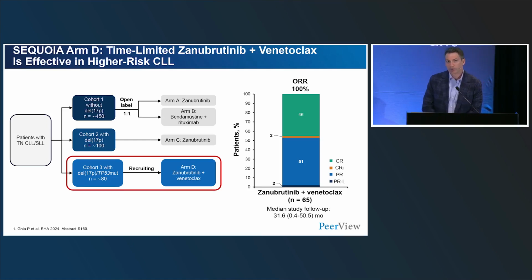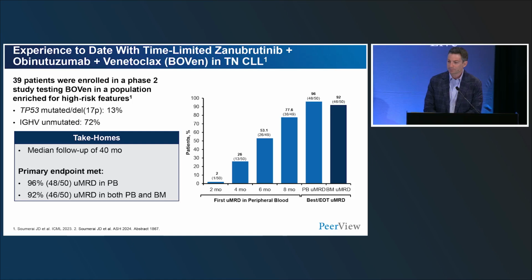Now, zanubrutinib also has accumulating data in combination with venetoclax. Some of the initial data here is coming from the Sequoia study, which I mentioned before, that we talked about cohort 1, which was comparing zanubrutinib to BR. But there was a separate cohort 3, which had close to 80 patients that was just looking at zanubrutinib plus venetoclax in a high genetic risk population with TP53 aberration. And you can see the data that were presented earlier this year at EHA, where all of the patients responded. About half the patients achieved a CR with zanubrutinib plus venetoclax.